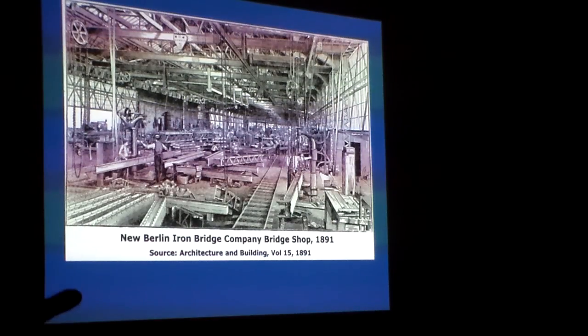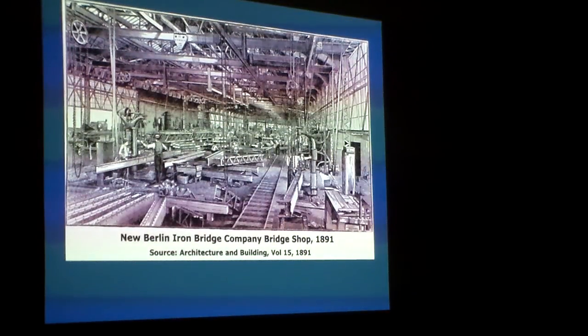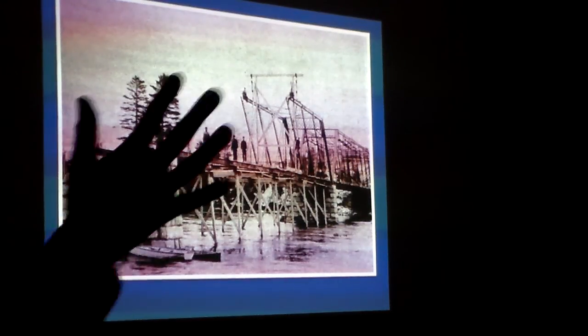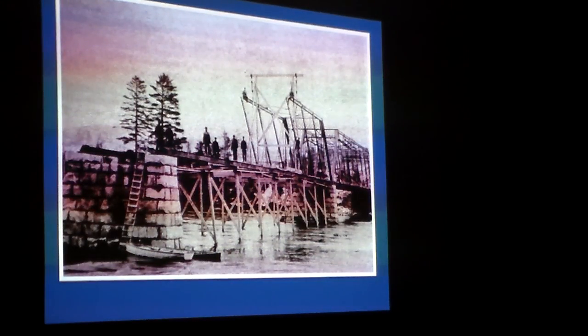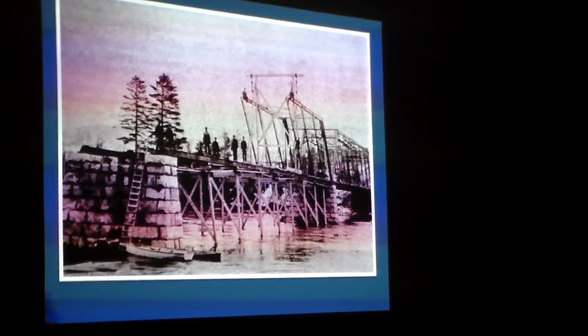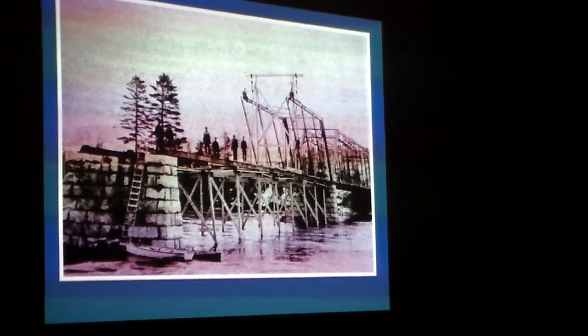They were meant to be partially assembled, sent to your site in pieces, and then erected on site, putting together the larger pieces with big pins. And these early iron bridges were called pin-connected bridges. And the companies would send bridge construction crews with the parts up to the site. Not unlike the stone arch bridge, they would erect scaffolding in the river, and they would put the pieces together, because this truss does not have all of its strength until the very last piece is put into place.